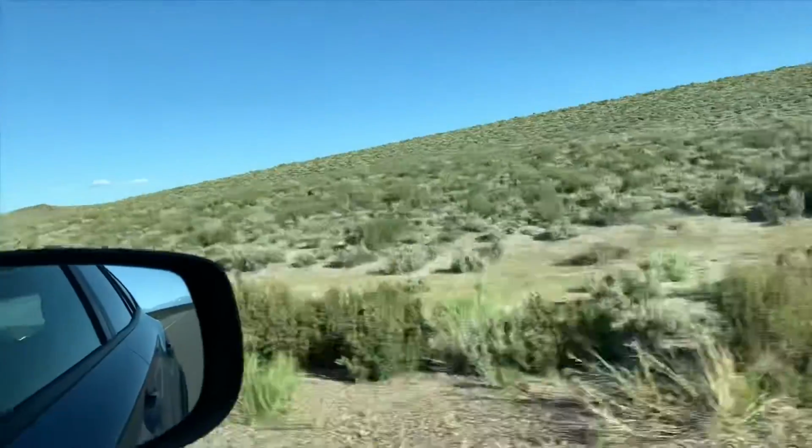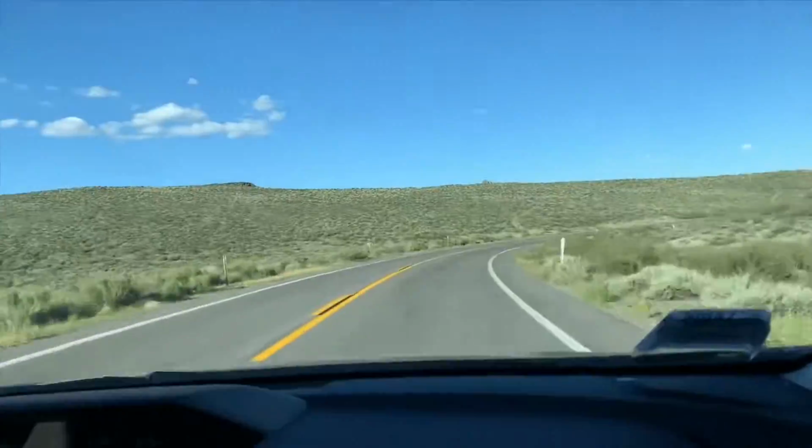Oh, that looked like a DOR. You should probably turn around. Yeah, it was dead something. Might have been a lizard. We just found a DOR!